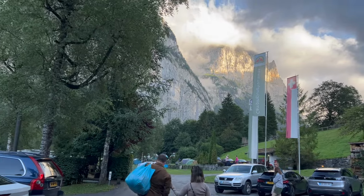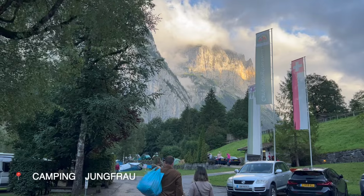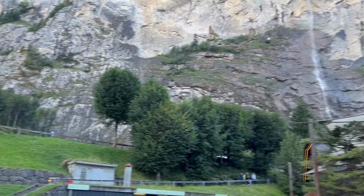Campsite that we're stopping in for 3 days. It's called Jungfraujoch Camping, and we're literally right in the middle of Lauterbrunnen. Phoebe's dancing, she's going to get run over by a car in a minute. And the falls that we've just walked up.